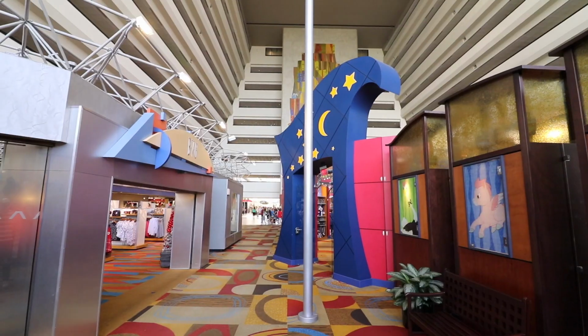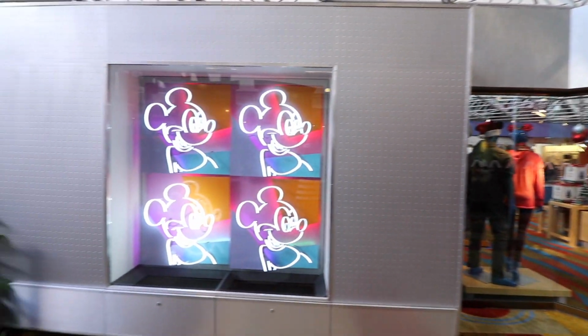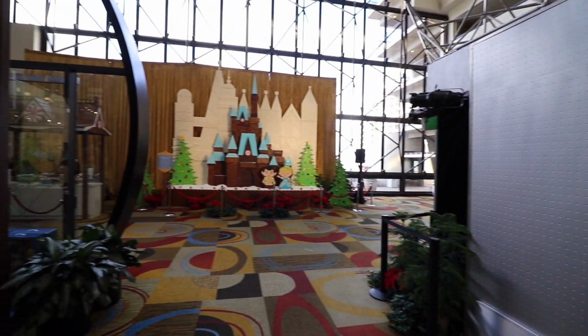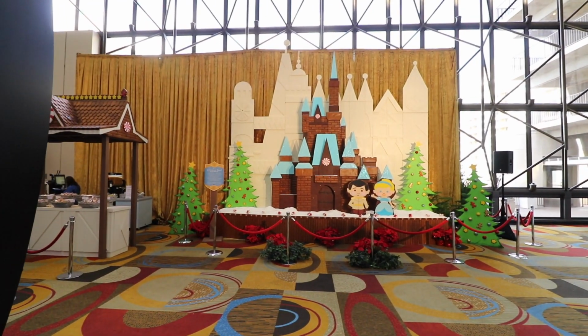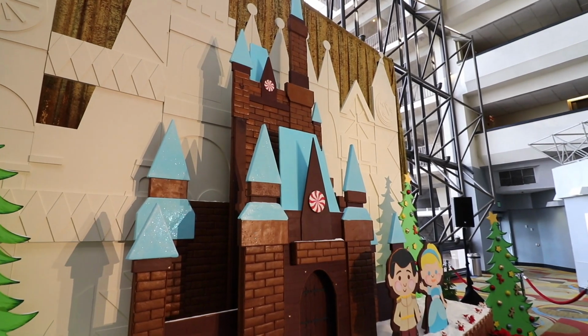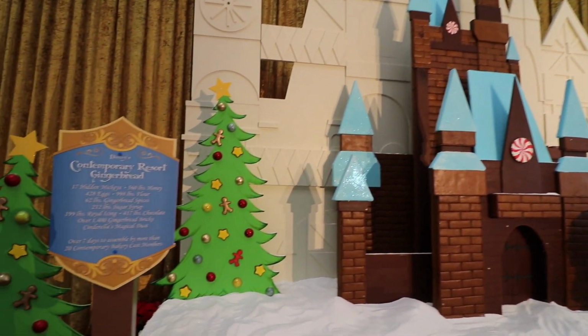Ah, but here, outside of the gift shops, this solves the mystery of the smell. Disney hotels are famous for their gingerbread houses during the holidays, and I didn't know this, but the Contemporary is no exception. Only instead of a gingerbread house, they built a gingerbread castle. This one is over 1,400 gingerbread bricks large. And according to the sign here, includes 17 hidden Mickeys.